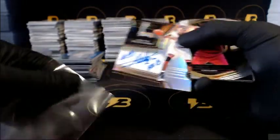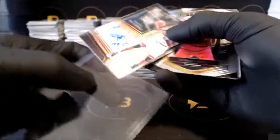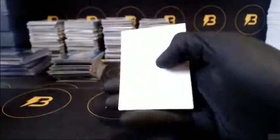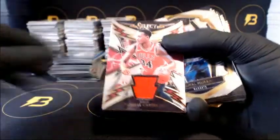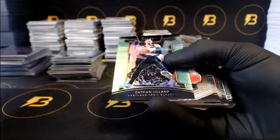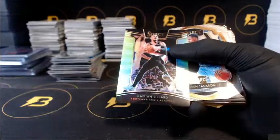And for the 76ers to 199. Mo Bamba. Very nice. Good looking card. Then you got Davis tricolor going to the Pelicans. Carter Jr. for the Bulls. Bazemore going out to the Hawks. Irving. Is that green? It is. The 75. Lillard for the Trailblazers.